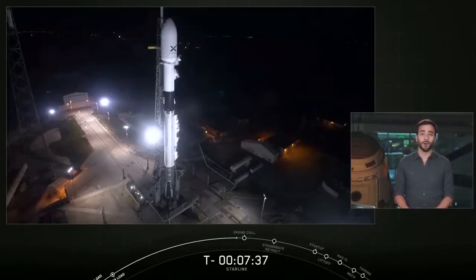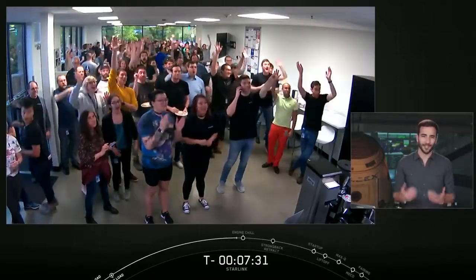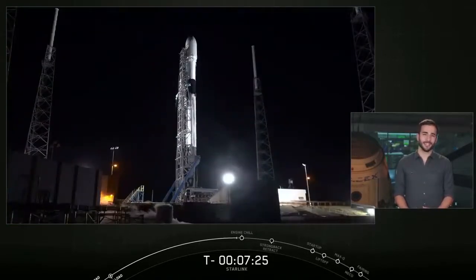The bulk of our team working on this project is based in Redmond, Washington, and watching today's exciting launch, as you can see on your screen right there, they're just as excited as we are in Hawthorne to see this rocket take off tonight. As I mentioned earlier in the webcast, this is our first launch of a production design satellite system as part of our effort to launch a next generation broadband internet satellite constellation.